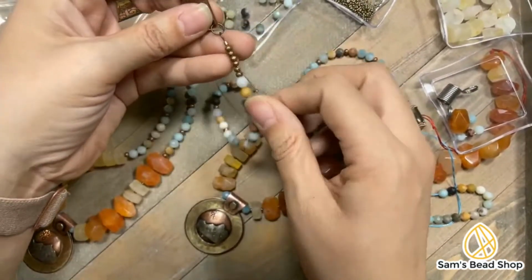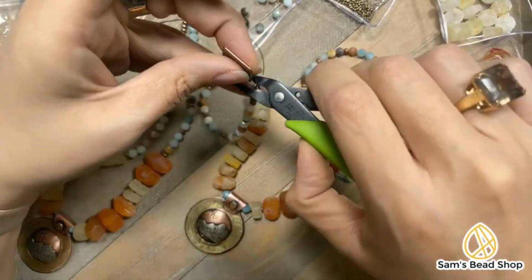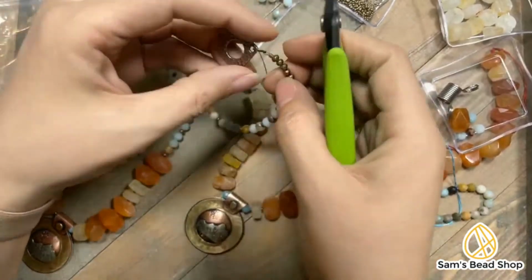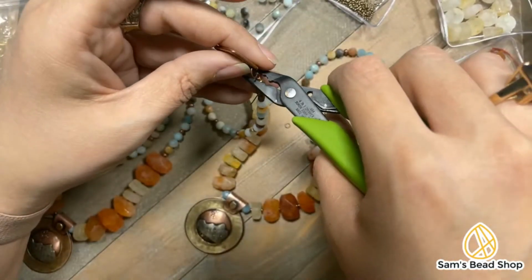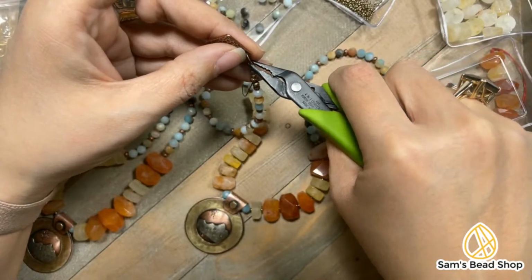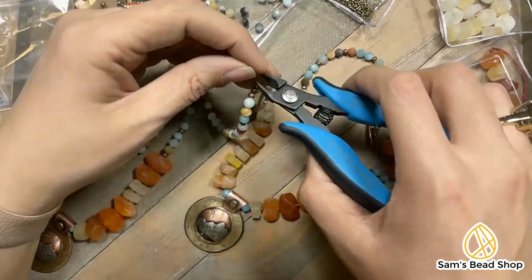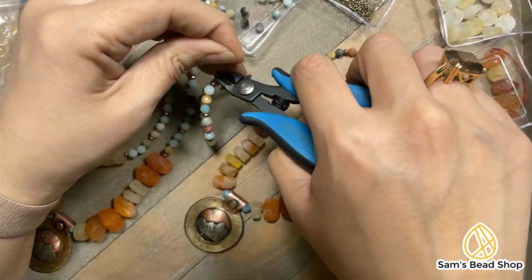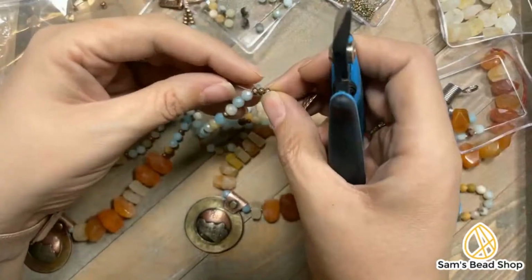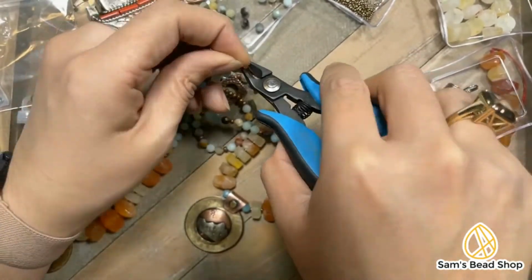And then I'm just going to pull tight and I'll grab my crimping pliers, put those in there and squish and turn 90 degrees. And squish again. And then squish one more time. All right. And this is how we trim. Gosh, we're almost done. You just take your flush cutters, cut that wire off, find your other wire. And don't cut the main wire, please.